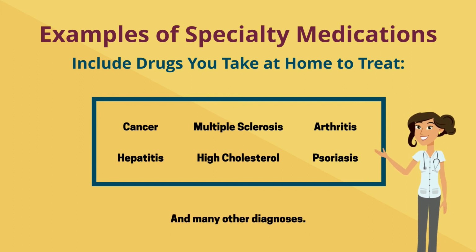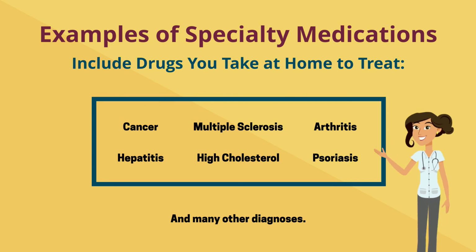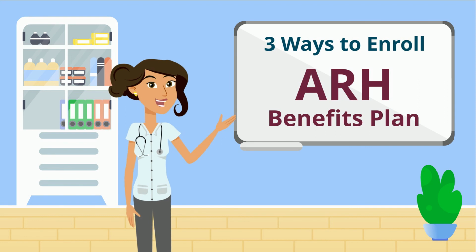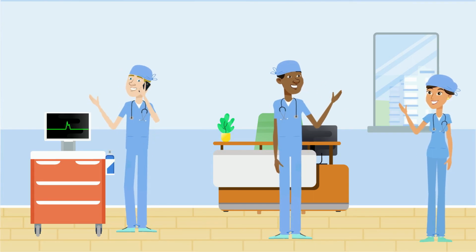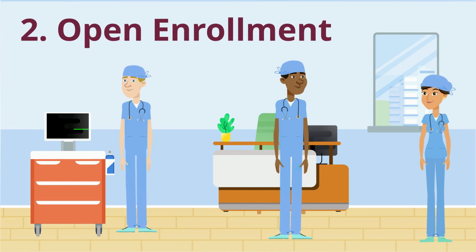Got it? Great! Now that you know the basics about ARH benefits and how they work, let's talk about how to enroll. There are 3 ways to enroll in the ARH benefits plan. When you're first hired as an ARH employee, you will be given an enrollment period during your orientation. You must enroll within that period to be eligible for benefits. If you don't enroll during that initial enrollment period, you'll have another chance during our annual open enrollment, when all employees have an opportunity to enroll or change their coverage.